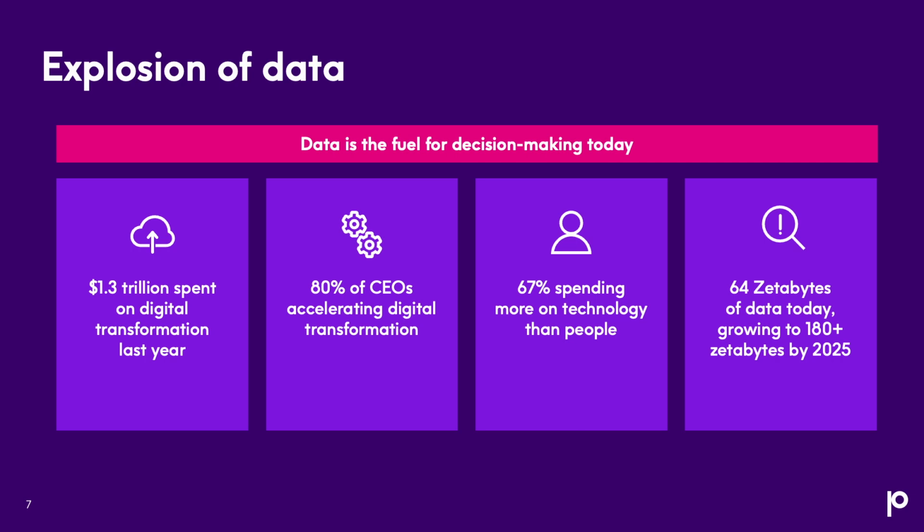And what are we doing to try and capture and manage that data better? Well, it's estimated that in the past year, approximately $1.3 trillion was spent on digital transformation efforts. And that's everything across the digital transformation spectrum, from hardware, software, services, everything we're doing internally. So it's a huge amount of money that we're investing.